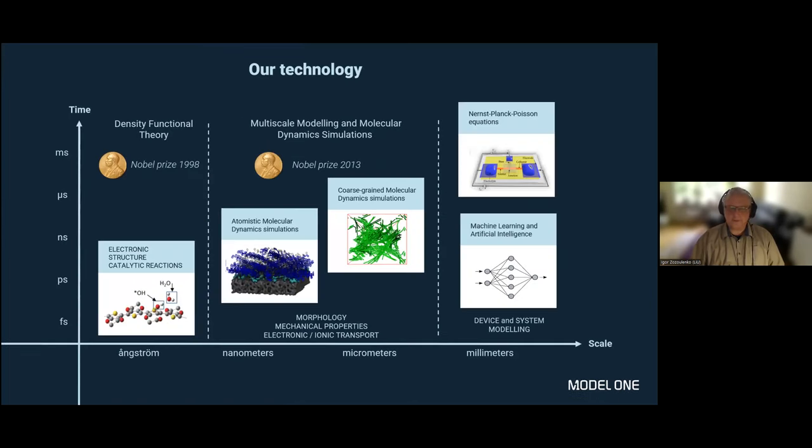Our technology, I will go through very briefly. We can do density functional theory simulation when we look at the angstrom scale, where we study electronic structure and catalytic properties. Then at the nanometer and micrometer scale, we use atomistic molecular dynamics and coarse-grained molecular dynamics, where we can study morphologies, mechanical properties, electronic transport, ionic transport, etc. And finally, on the scale of the device, we can study the actual functioning of the devices, using, for example, Maxwell-Poisson equations and different machine learning techniques.